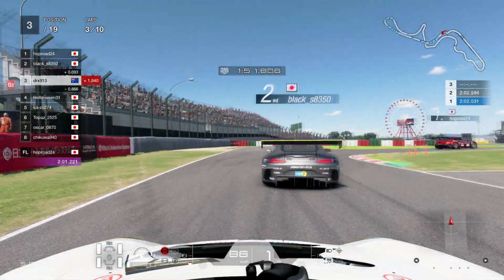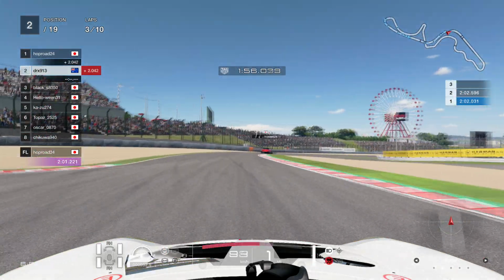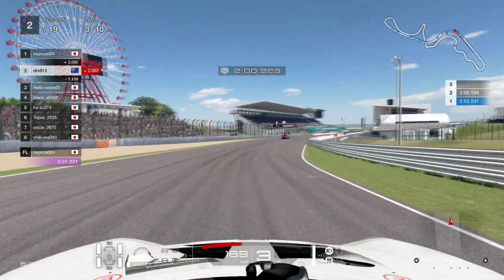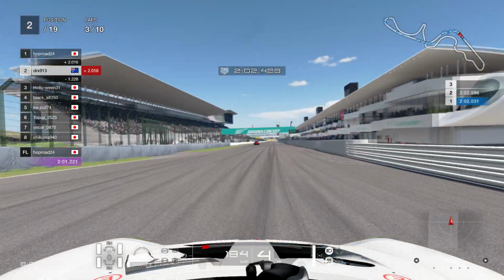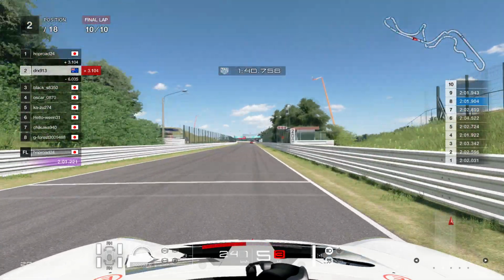I braked as late as I possibly could, and he tried to brake even later. Didn't make the corner, which was exactly what I wanted to happen. I stayed out wide, braked at the last possible second, so I knew that if he was going to outbrake me, it was going to be a hell of a manoeuvre. It didn't work for him, and finally now I've actually got some breathing room.